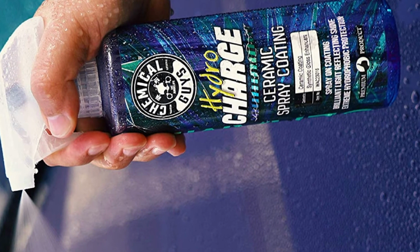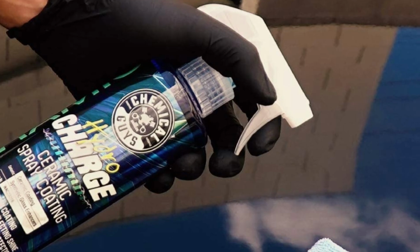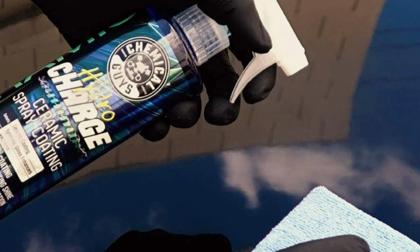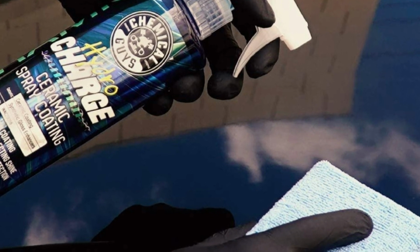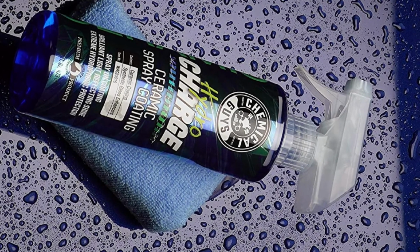HydroCharge lays down a smooth layer of ceramic that levels out the surface of your paint for maximum resistance to chemicals and other contaminants. It's recommended that after washing your vehicle, you decontaminate, polish, and cleanse the surface before applying the ceramic coating. That's all for today.